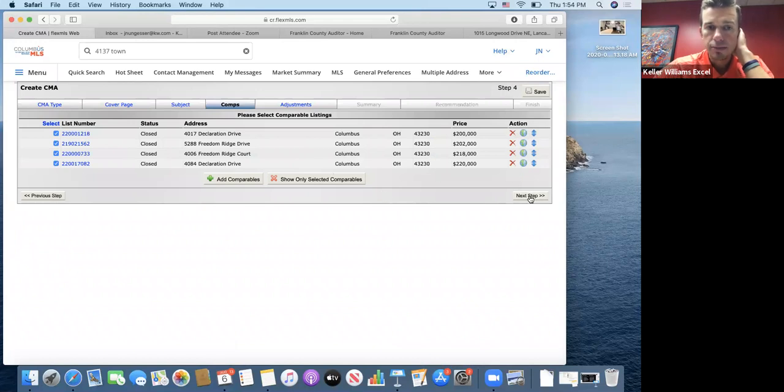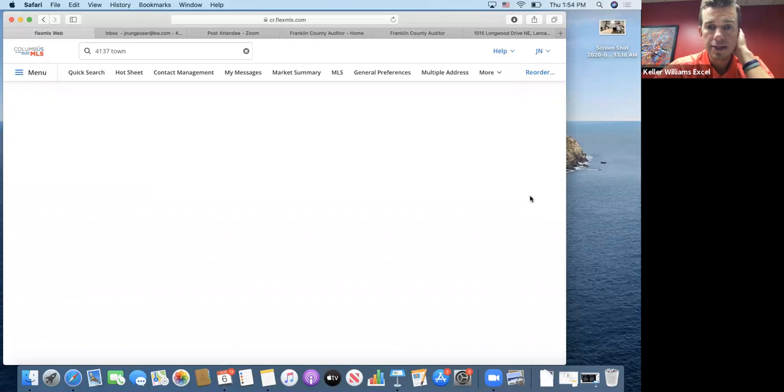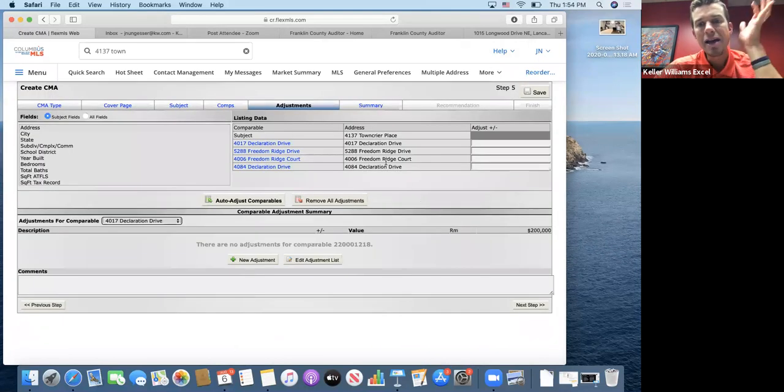Next step. So we've imported the comps. Next step, adjustments. I never really mess with this. So I don't go in there and make adjustments like an appraiser would based off of stainless steel versus white or a 3-car garage versus 2-car garage. I don't do that stuff. Maybe you guys are smart enough or have the time to do it, but for me, I just leave it alone. Next step.